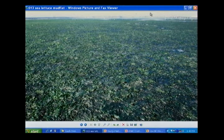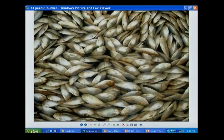This is the ulva, or sea lettuce, covering the whole mudflat, and the mudflat is really a habitat, and it's killing off whatever's underneath there. And when that all dies off and the bacteria feed on that and eat up the oxygen, you end up with fish kills. These are menhaden, or bunker, they're called. A lot of people use it as bait fish or for their crab traps or whatever. They used to be used commercially, and probably still are, as fertilizer.